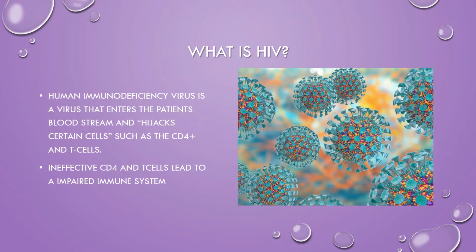CD4 and T cells are the primary workers for the immune system. Therefore, when they are not doing their job effectively, the immune system is altered. When these altered cells bump into other cells, they can spread the virus. They can also replicate and increase the amount of virus in the body, called the viral load.